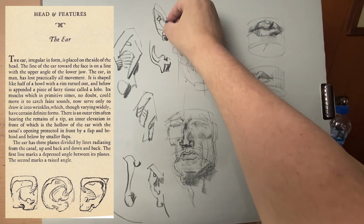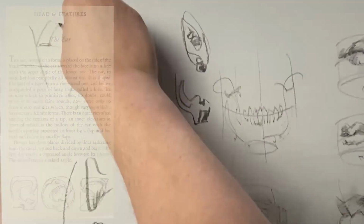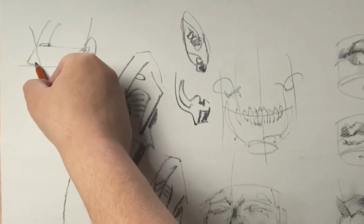The ear has three planes divided by lines radiating from the canal, up and back and down and back. The first line marks a depressed angle between its planes. The second marks a raised angle.